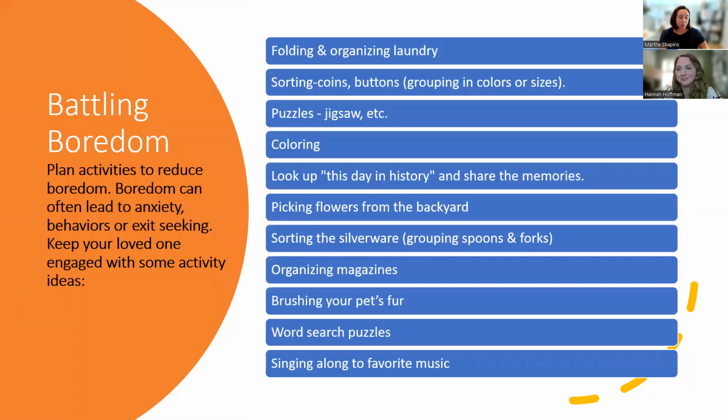So back to battling boredom, because boredom can sometimes be the impetus for all sorts of difficult behaviors or exit-seeking behaviors. And so I just wanted to give some ideas of ways to keep somebody entertained. And one thing to think about is, what was their regular routine?